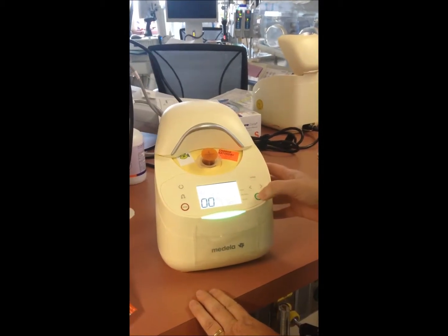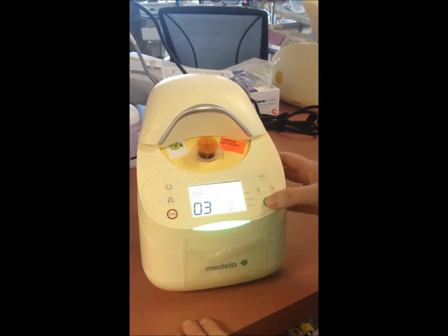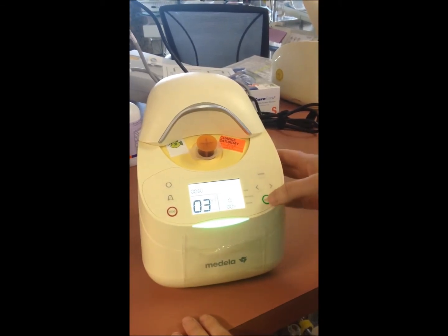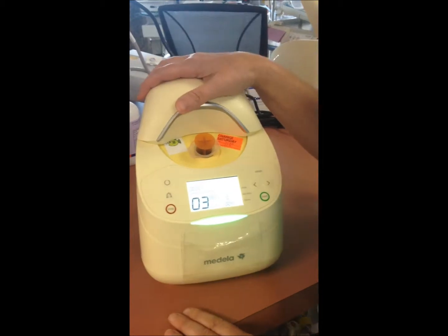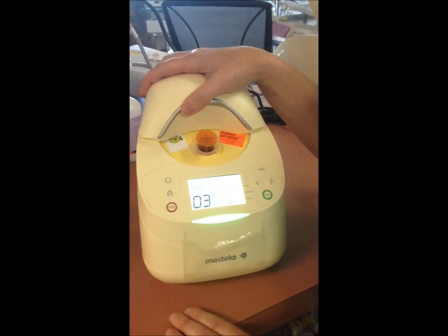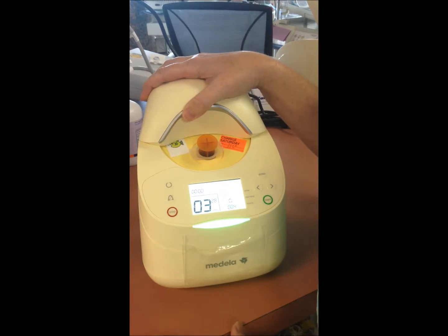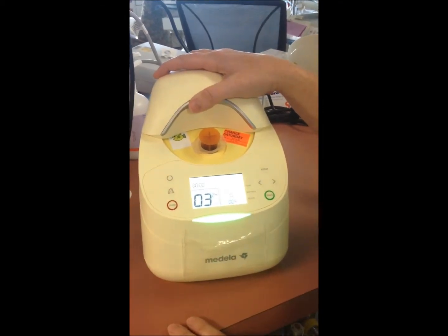And we can use this to warm formula as well as breast milk, so that our little babies are not having to expend calories to warm their food, and that way they grow better. So it's really important. And the advantage is the consistency of temperature too, right, between the formula and breast milk also. Right, and with the breast milk, you're not damaging it by having it too hot or too cold.